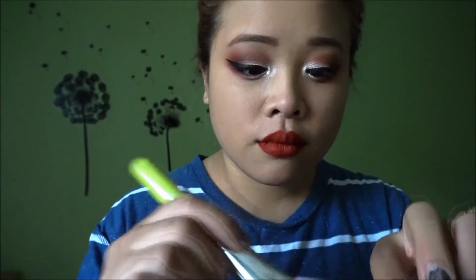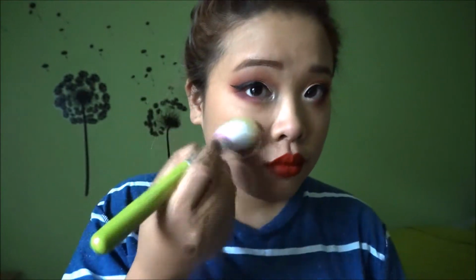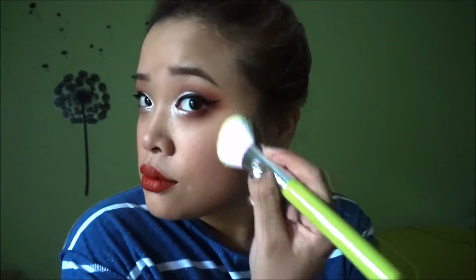It's blush time, using my favorite Tarte Amazonian Clay blush in Exposed. Literally, this will look good on everybody and anybody out there. Just taking a blush brush and just focusing that on my cheeks and blending it backwards towards my hairline.